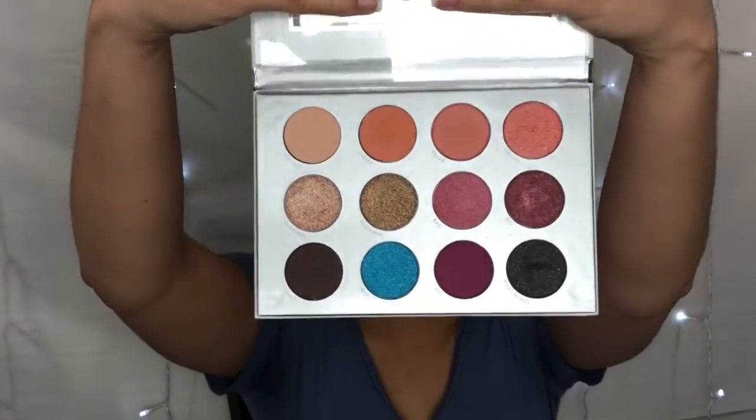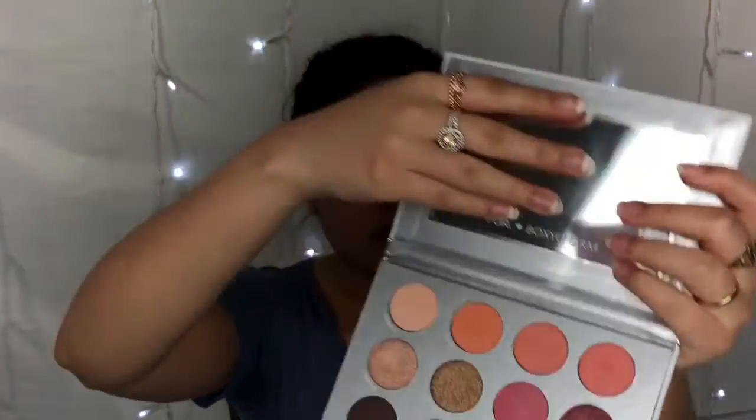This palette is so beautiful. Each and every single color is usable, and you usually don't get a glittery black shade. This is glittery. Overall, ignoring the fact that my face isn't done and all my ugliness, the eyes are so beautiful. Like, just look at the eyes.